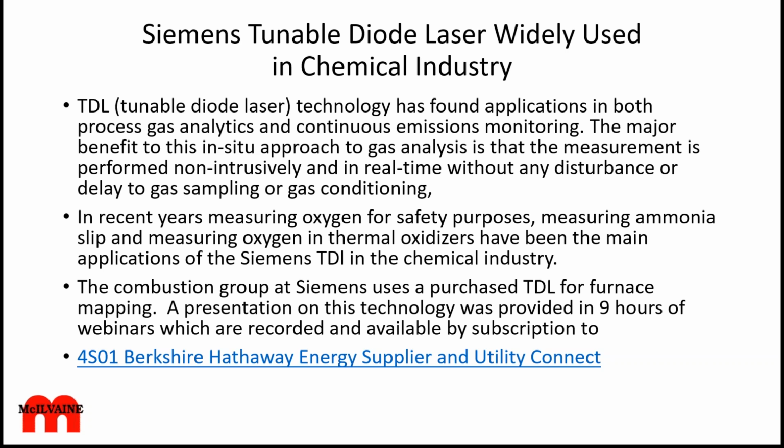For instance, GE has a neural network system that rather than measuring the oxygen at every point in the furnace, moves around all the dampers that change the location of the flows, and with their neural networks empirically determines what is the best setting for each of the dampers. But all of that was presented by not only Siemens and GE, but Emerson and Doosan and some of the other people. It's all in our Berkshire Hathaway Energy Supplier and Utility Connect.